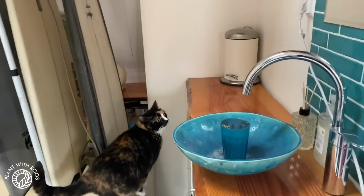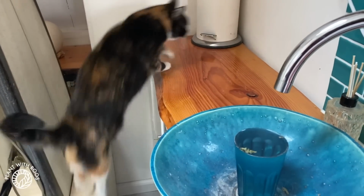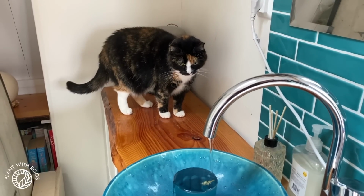And some pictures from our trip to Croatia. Maggie's ready for some fresh water. Come on, Max. Our cats are so fancy, they prefer water from the tap.